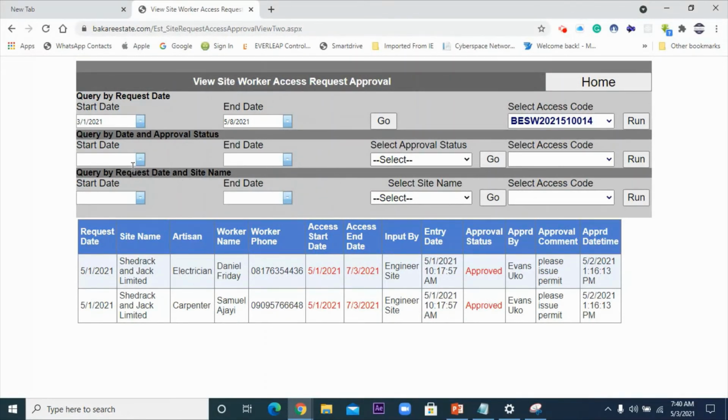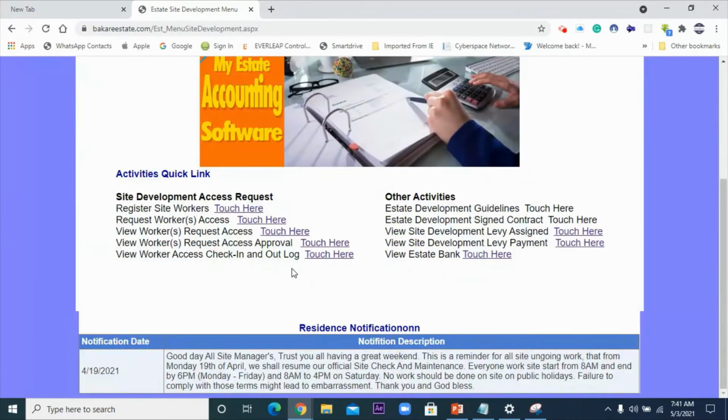These are other criteria you can use to search. You can use approval status to check for those that were rejected and those that were approved. You can also do a check based on the number of sites. Like I said, you can have multiple sites. The next one is you can view workers that have checked in, because when they present their access code at the security checkpoint of the estate, they will be checked in and also checked out. Those that have not checked out, the site engineer will be made accountable for them.